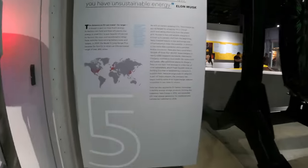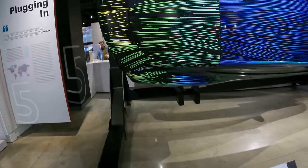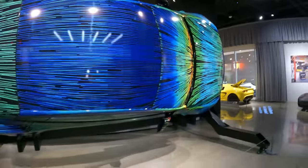Oh, that's where the Supercharger map is. Good old Australia, got a few now. What's this thing on its side? 2014 Tesla Model S P90D. Yeah, on its side there. Sorry.